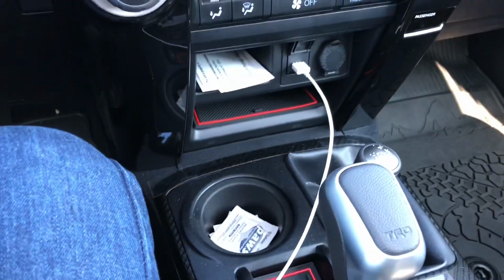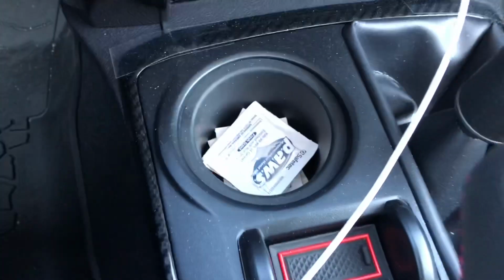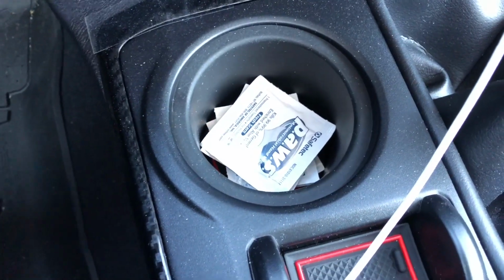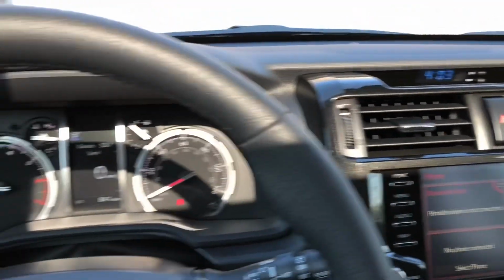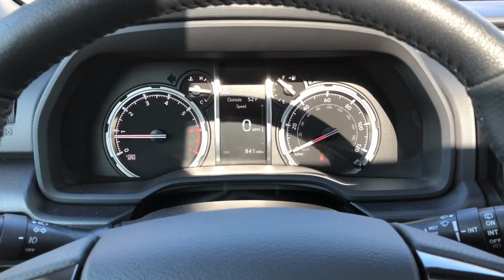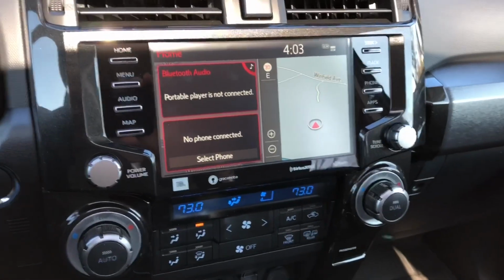I do live here in the great state of New York, and we are overcome with the coronavirus, so I do have some antiseptic wipes there to try to prevent myself and the 4Runner from getting the coronavirus, because that would just be terrible.